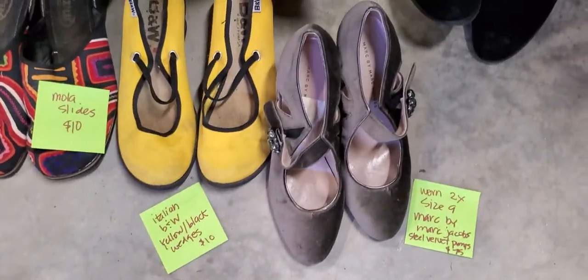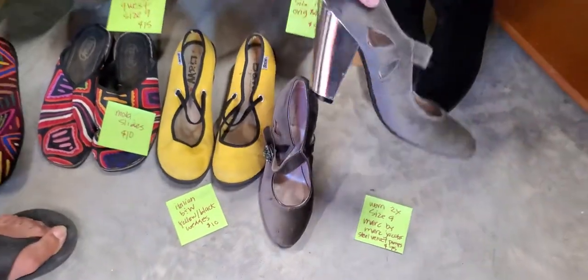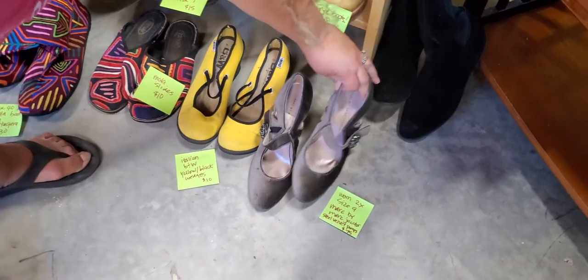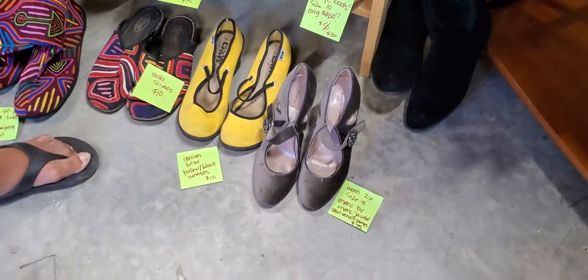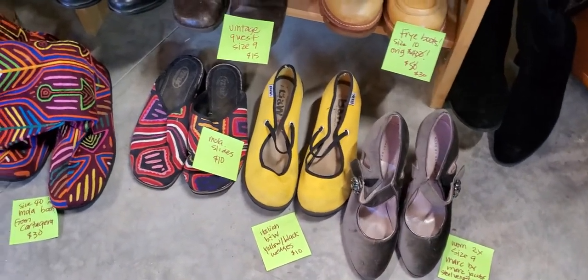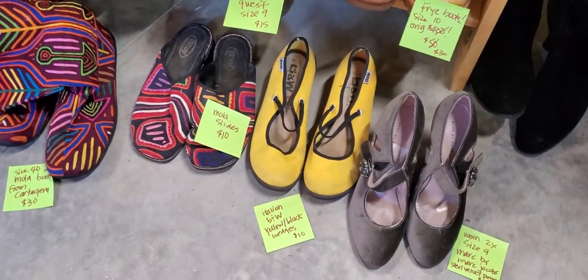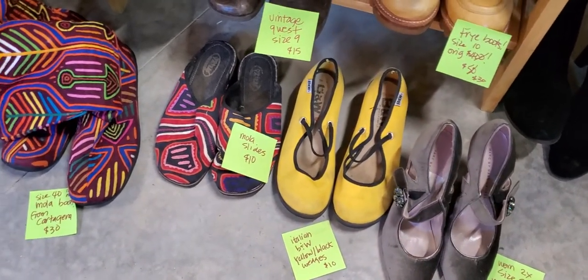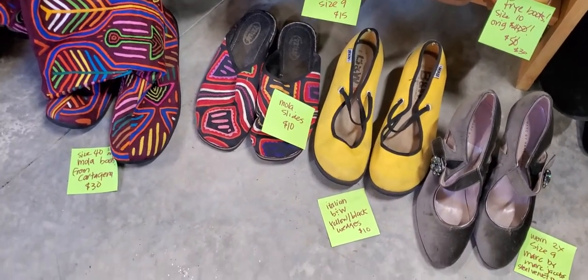Down here, I've got these beautiful formal pumps that I wore for an occasion one time or two times maybe. Were those your wedding shoes? Well, they were going to be, but then I ended up going with another pair instead. Nice. So I actually think I wore them one time, but asking $75 for those. Some Italian shoes, used, $10.